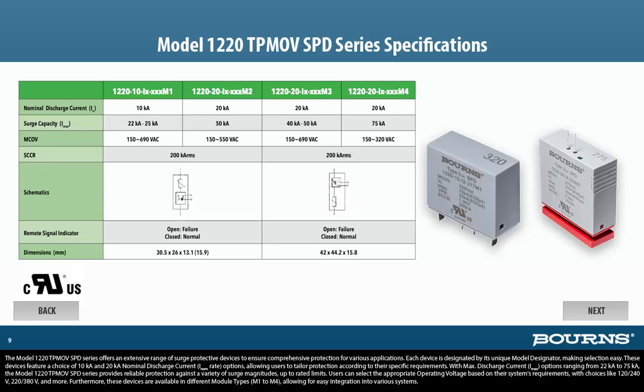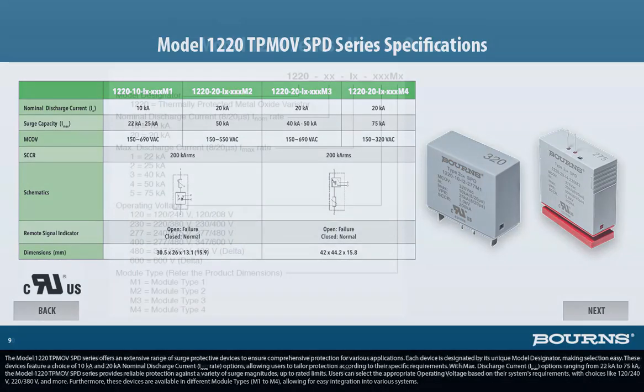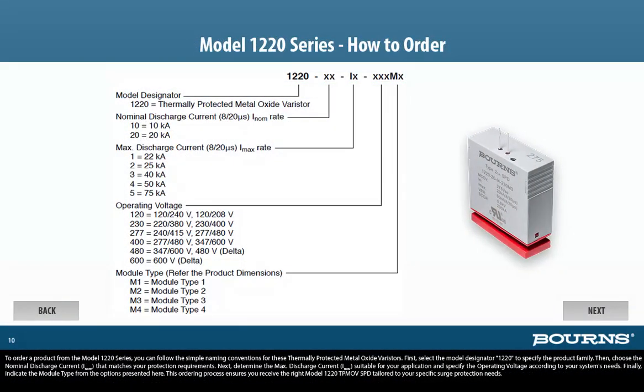Users can select the appropriate operating voltage based on their system's requirements, with choices like 120/240V, 220/380V, and more. Furthermore, these devices are available in different module types, M1 to M4, allowing for easy integration into various systems. To order a product from the Model 1220 series, you can follow the simple naming conventions for these thermally protected metal oxide varistors.